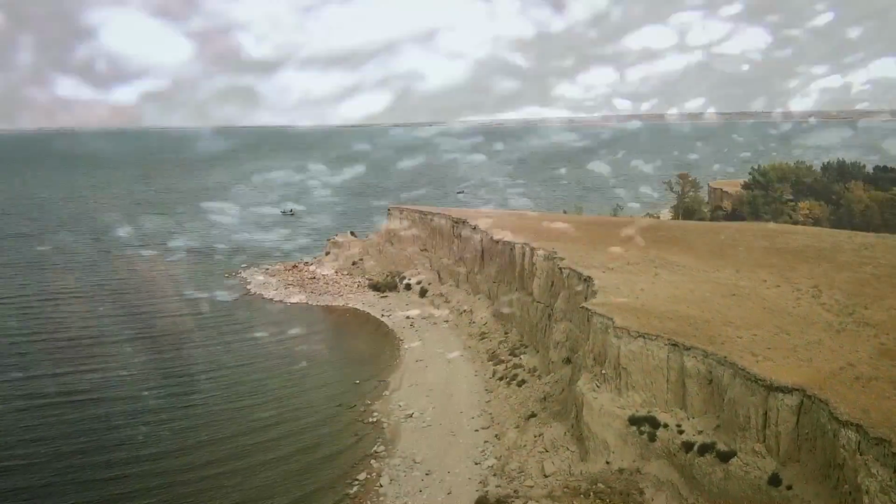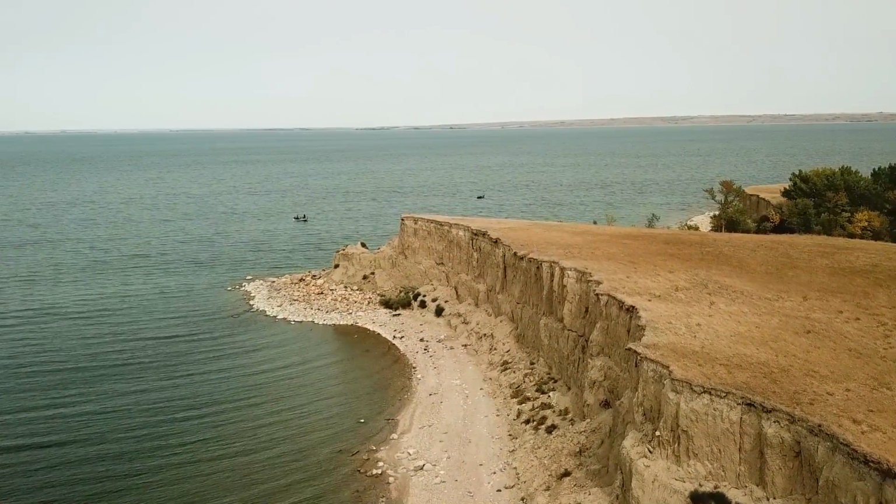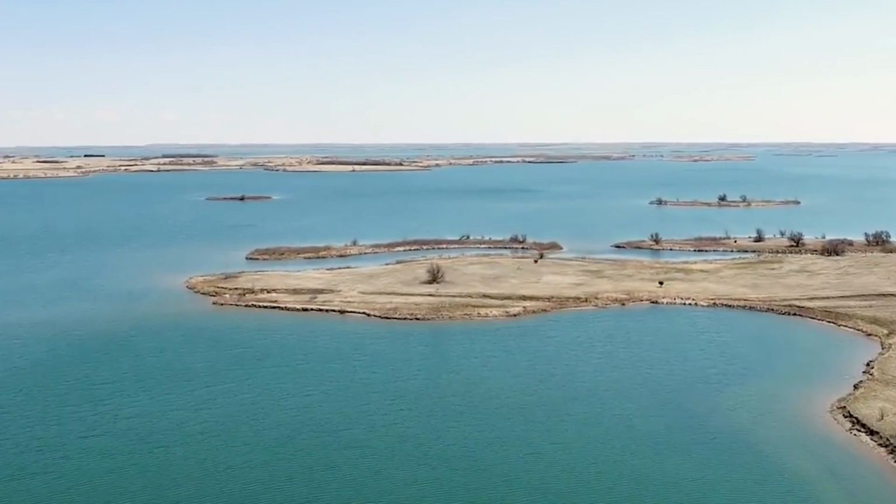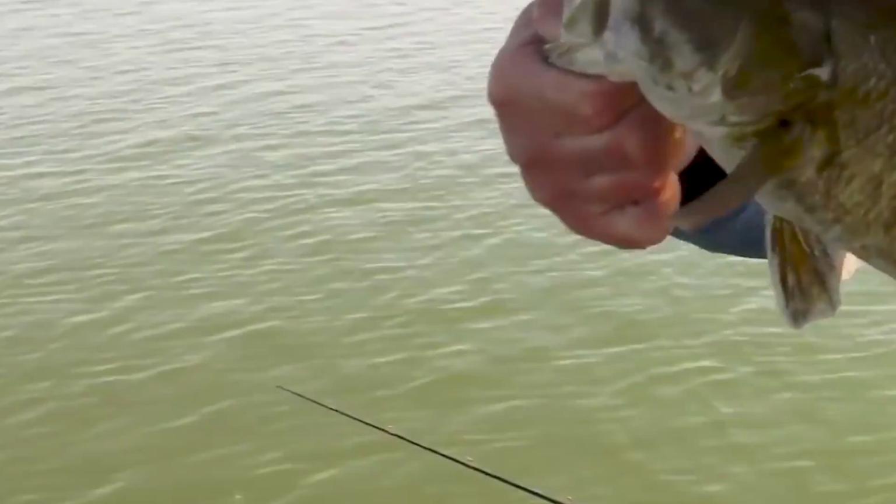Besides being one of the very best walleye fisheries in the Midwest right now, you also have king salmon, big pike, and a phenomenal smallmouth bass population that hardly anybody fishes for, so tremendous amounts of opportunity. Then obviously you look at nearby Lake Audubon, that's a tremendous walleye fishery in its own right, and probably one of the best smallmouth bass fisheries in the entire state.